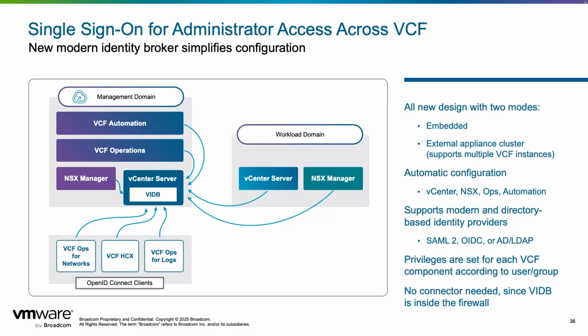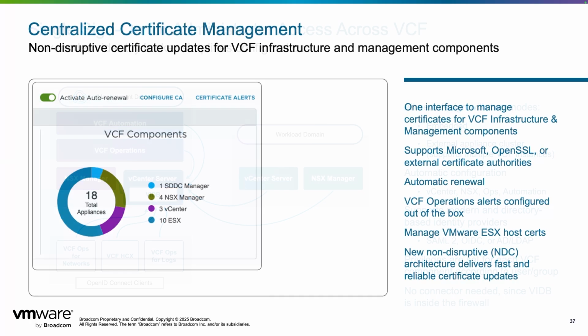VIDB is also deployed inside the firewall, enabling direct communication with identity providers and eliminating the need for external connectors. With VCF 9, we're excited to introduce a completely revamped certificate management experience, which brings both the infrastructure and the management components under one umbrella.